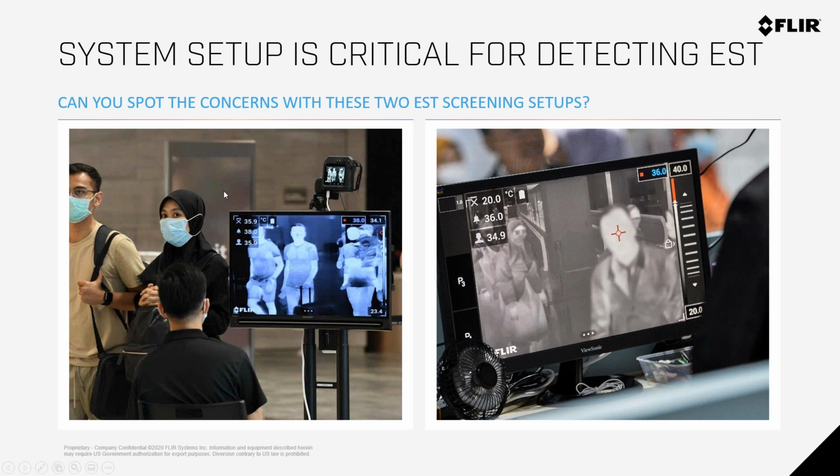When we look at these two pictures, there's a little tagline up here: can you spot the concerns with these two EST screening setups? Right away in the picture on the left, we see 4 people in the frame: 1, 2, 3, 4. It looks like 2 males on the left and then a parent carrying a child. The male furthest to the left is not looking at the camera. He's looking away from the camera where he's walking. The person more in the middle is kind of looking at the camera, maybe thinking, I wonder what that thing is, it seems interesting, but I'm still strolling my luggage and I'm just going to continue walking.